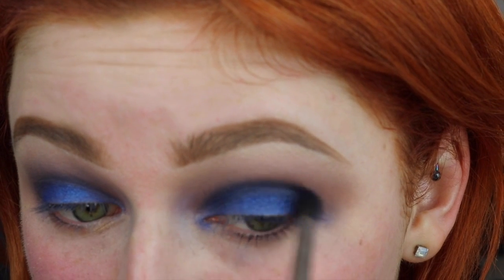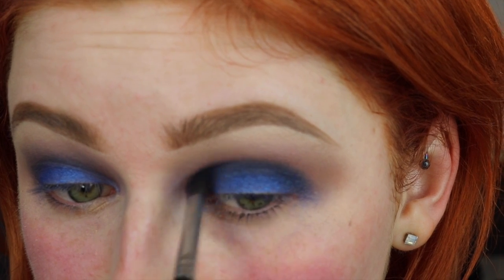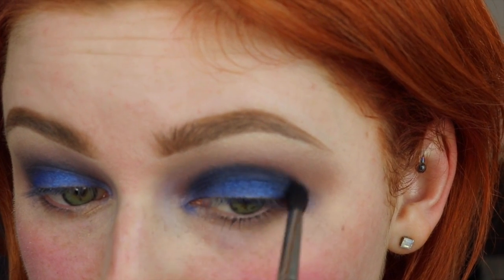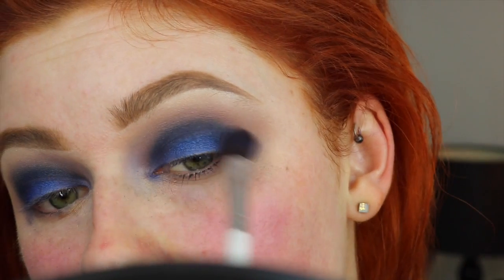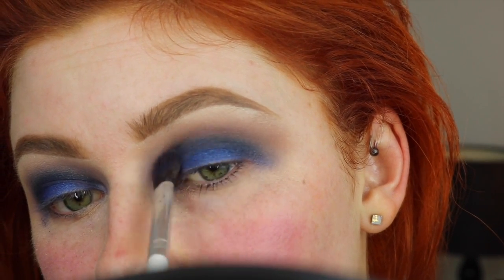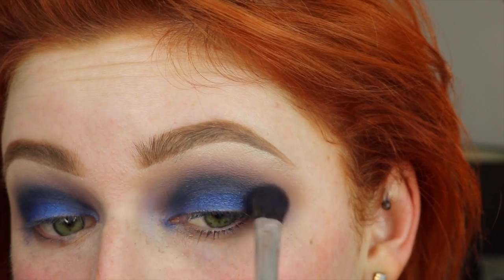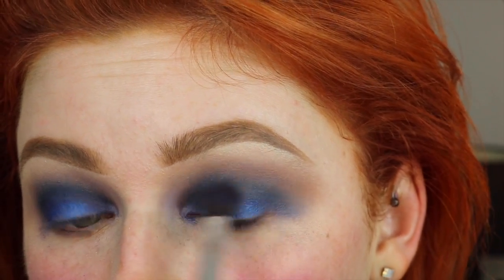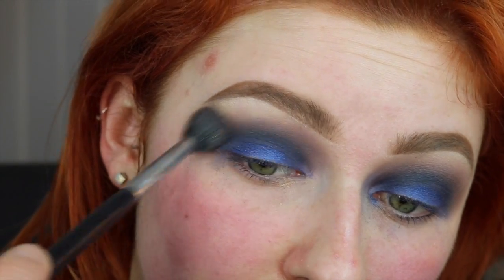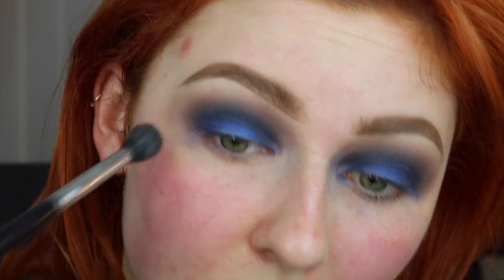And then I'm going to take my little Morphe Precise blending brush and this navy matte blue shade and just put that directly in the socket. And then again just blend that out with my cheapy eBay brush. Then you just want to keep going back in with your Sigma E40 just to carry on blending those colours together.